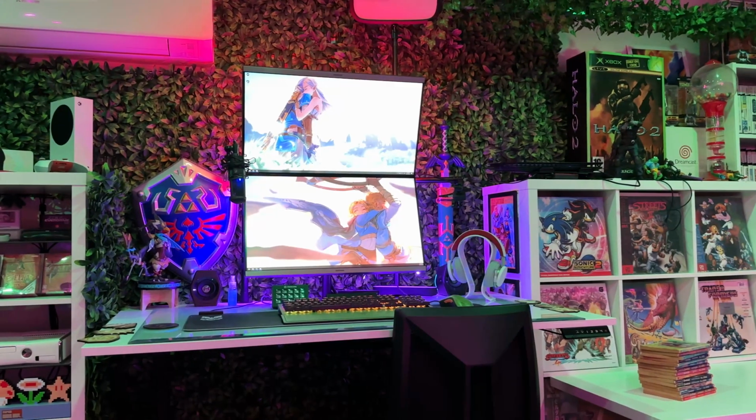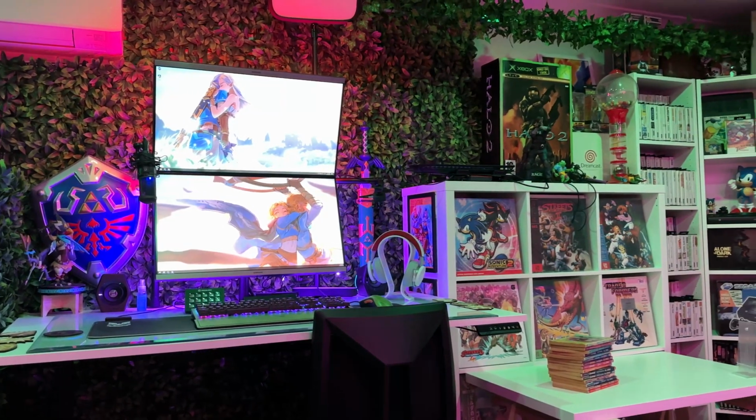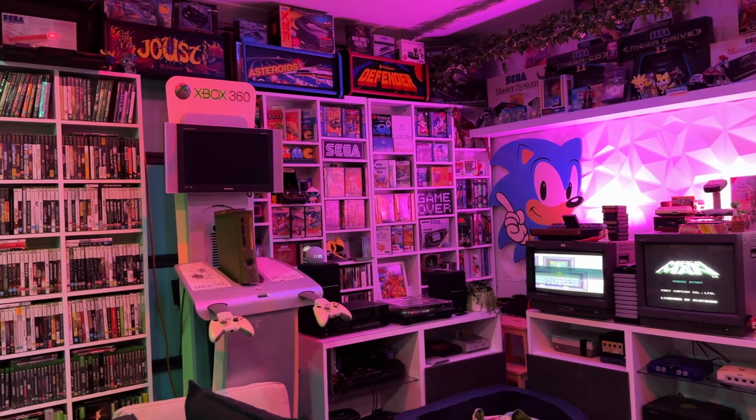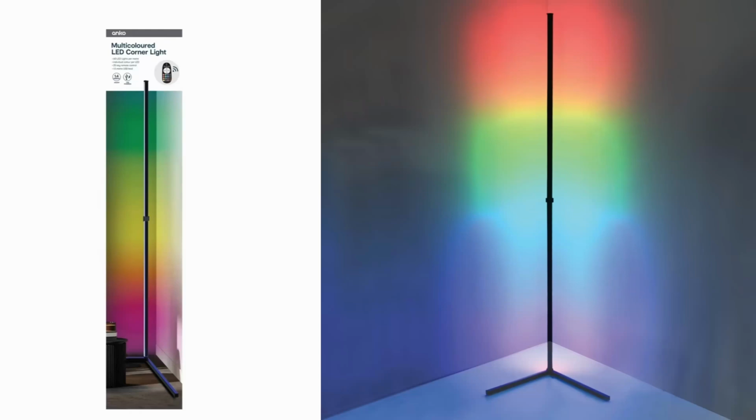Once we dealt with the functionality of the area, it's time to deal with the aesthetic. Now, a lot of gamers, like me, love their RGB. It really allows an area to pop, and this area is no different. I really wanted a great RGB solution, and instead of utilizing light strips, which yes are great, I decided instead to use a cheap $19 RGB pole/light/corner thing, whatever, from Kmart that worked even better.